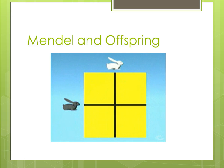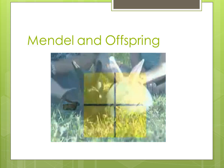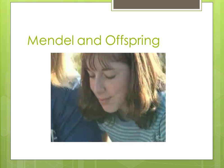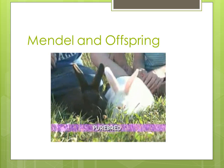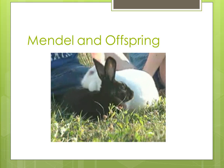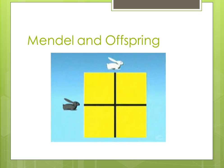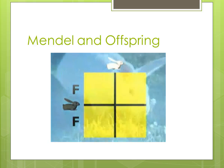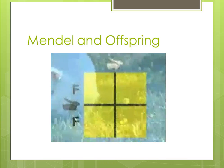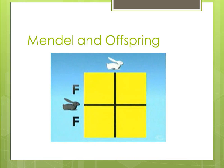According to the rules discovered by Mendel, we know that each rabbit carries 2 genes that control color. Let's say the black one is purebred for black. Purebred? That means both of its genes are black. We'll refer to them as capital F, capital F. F is for fur. The white rabbit is also purebred. That means that both of its genes are white. We'll refer to them as small f, small f.